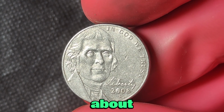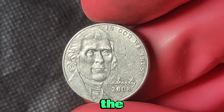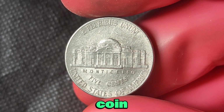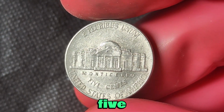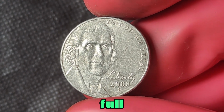Now, let's talk about what to look for in your pocket change. First, check for the D mint mark on the right side of the Monticello building on the reverse. Next, check the condition. Is it shiny? No scratches anywhere? That's a good sign. And if you've got a coin microscope or even a magnifying glass, check those steps on Monticello. Can you clearly count 5 or 6 steps without any merging or fading? If so, you might just be holding a full steps variety.